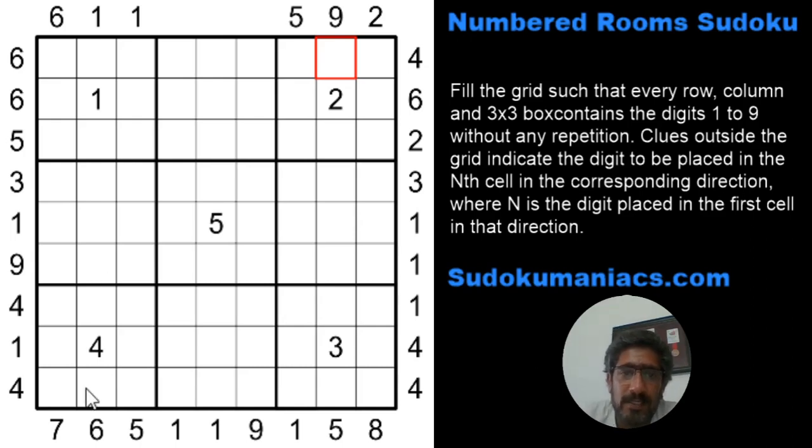So the first thing that I see is the 4 is given here and the outside clue is a 4. So obviously that gives me an 8 here because this 4 is in the 8th position from the right side. Correct? Now when I look at column 9, the bottom row, the bottom clue is an 8. And since 8 is in the second position, this has to be a 2.